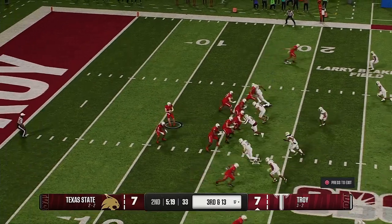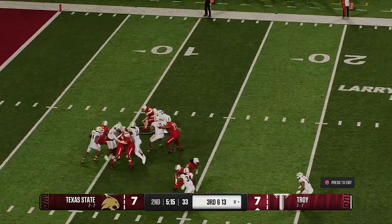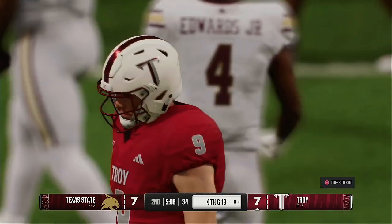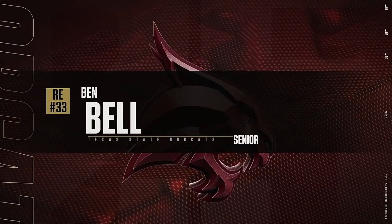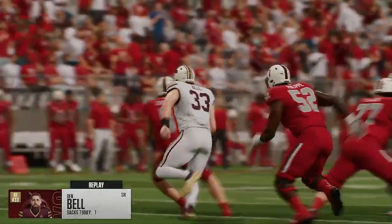Third and long from inside their own 20. Coming after it. And the quarterback goes down at the 11-yard line. I tell you what, if I'm this QB, I am mad as a hornet at my offensive line. Are you kidding me? That's the sixth time they've put me on the ground. Dudes, will y'all protect me a little bit better, please?